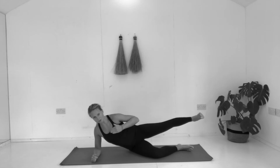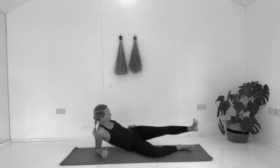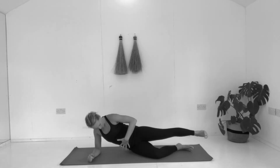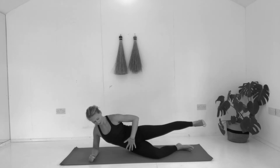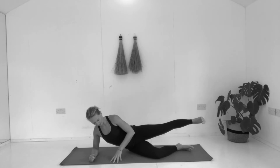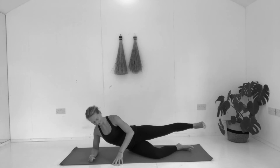And every time you lift the leg, I want you to squeeze your glute. Try not to let that top hip open up. You want to keep it square, okay, facing forward. And then use your core. So every time you lift the leg, you tighten the TVA. Inhale to lower. Exhale, squeeze and lift. Inhale to lower. Exhale, squeeze and lift.